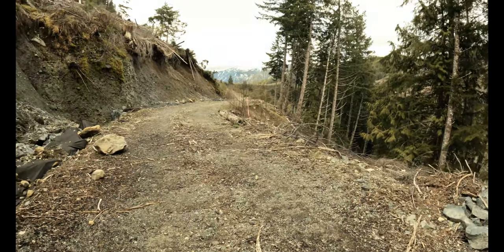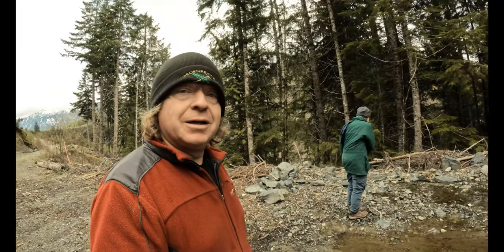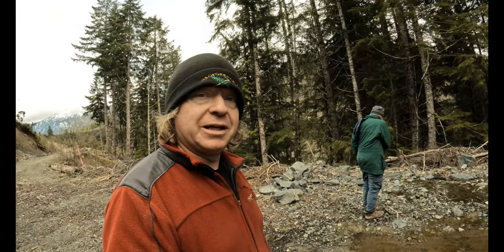I figured it wasn't coming from that direction. Nobody's aware of any quarries that way. So then we decided to start driving back the other way. And we'll show you where we went and looked next.